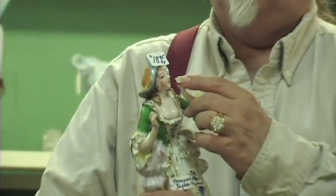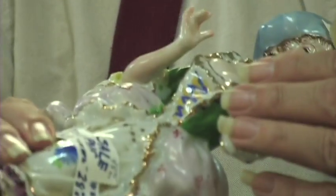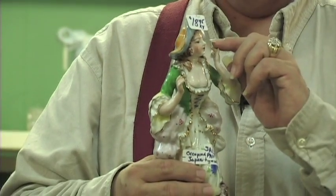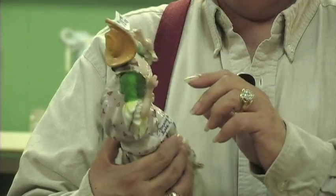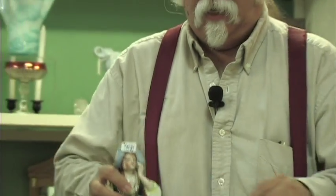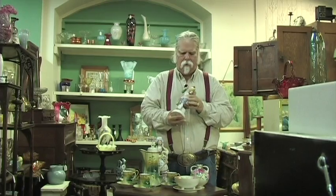Now, when you're looking at figurines, always check the fingers. Make sure all the fingers are there. Make sure they're not chipped. And if we look at this one, we find that the little pinky is chipped off on this, so that really hurts the value of this. Now, they're priced really reasonable, under $20 for the pair. The boy is in better condition. I have no chips on him that I can find. So he is worth the price just by himself.